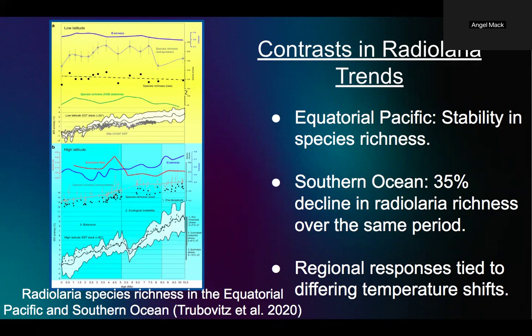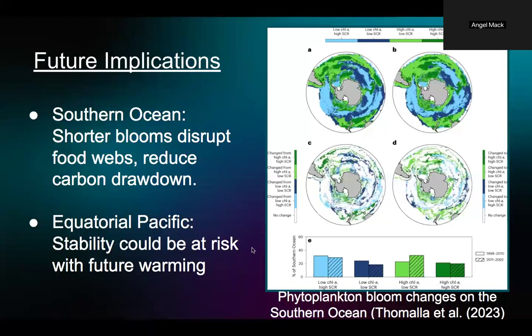The equatorial Pacific stability may be due to its lower magnitude of temperature change. However, future warming could push its ecosystems beyond their tolerance, leading to cascading effects on biodiversity and global climate patterns like El Niño. So, what does this mean for the future?